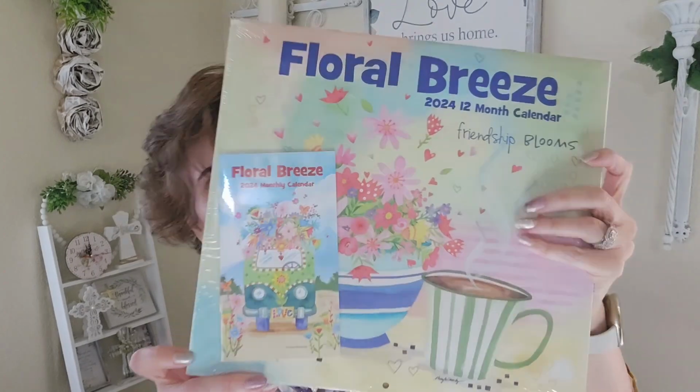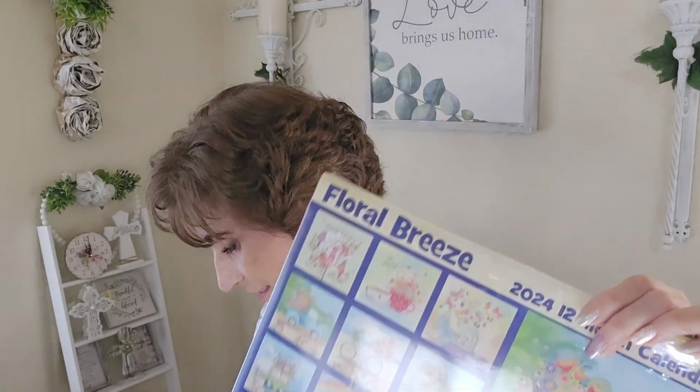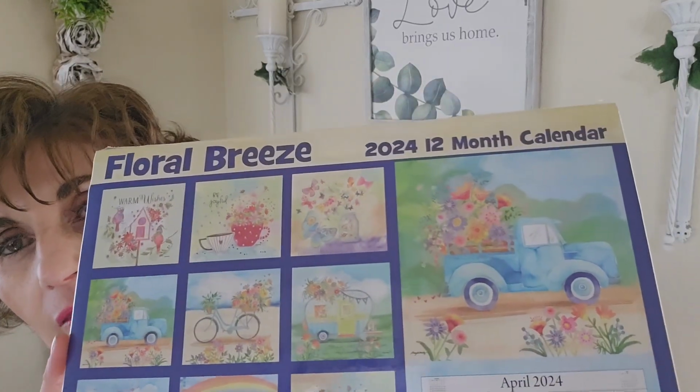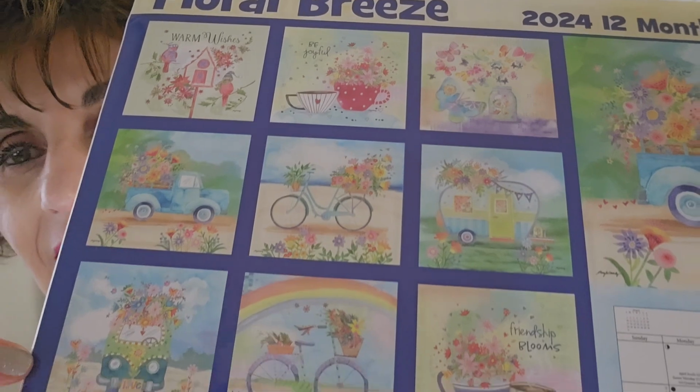Cup of coffee. Oh, brother. Oh, my goodness, I love it. Love, love, love. Secret Garden, Floral Blooms, I think is my favorite. I think I might just give away all of my, we'll see, all of my farmhouse. Look how pretty, you guys.